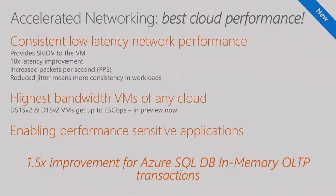This is currently in preview. It's available for a couple of the high-end VM SKUs. And with those VM SKUs, you'll get up to 25 gig per second. I'll pause for a second, guys. 25 gigs per second. I'm not sure how many of us in this room have that capability in our current on-premises networks. It's actually hard to get these kind of numbers. We get these numbers in the public cloud, in a highly virtualized, isolated, secure environment. It's actually the first. My competition can maybe get to 20 on a good day.